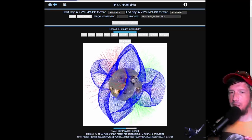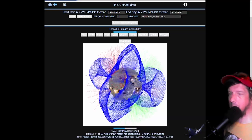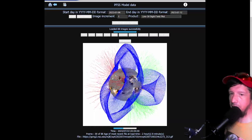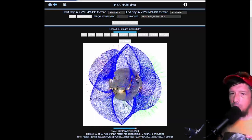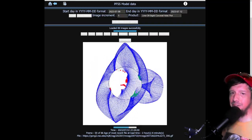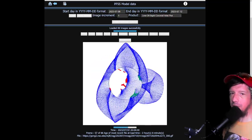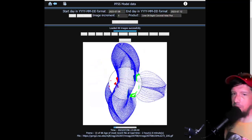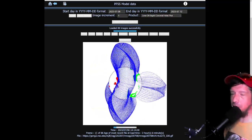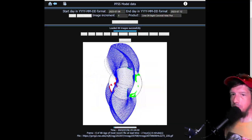Here's our line of sight field plot depicting the photosphere magnetogram in grayscale, solar B field in blue, north and south polar fields in green and red respectively, which brings us to coronal holes. So we've got some south pole coronal holes, and we've got some indecision happening here in the northeastern limb. We've got north and south pole oriented coronal holes there, as some chaos is happening in the sun's atmosphere finally, and this is starting to look more like a ramp up to solar maximum. So there you go, coronal holes.